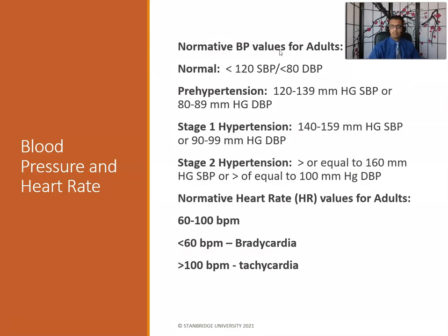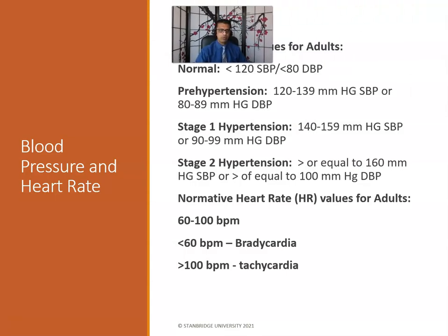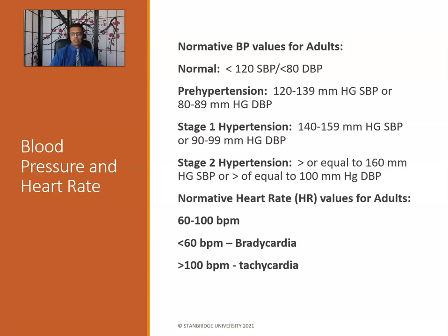Now, here's a good slide that you should know: the normative blood pressure values for adults. Normal is less than, not 120 over 80, but less than 120 over 80. Prehypertension is 120 through 139 systolic and 80 to 89 diastolic. Stage 1 hypertension is 140 to 159 over 90 to 99. So 140 over 90 to 159 over 99 is stage 1. Stage 2 is greater than 160 over 100.